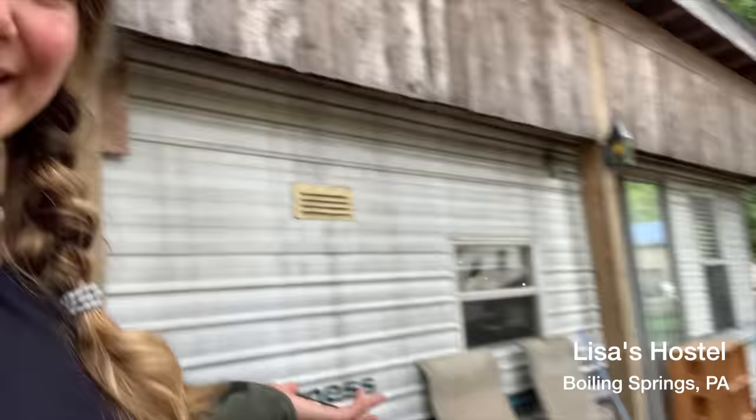So I ended up getting a hostel, coming up to Boiling Springs, and I'm going to stay here in this super cool camper for the night. Actually got a private room. It's gonna be really amazing. I don't know if I've had that on trail, maybe one other time. So it'd be super great to stay here and be nice and cozy.